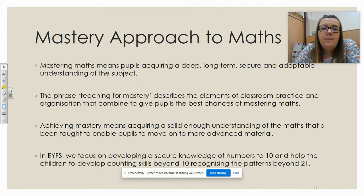At Red Lane, we focus on the mastery approach to maths, and this means that pupils develop a deep, long-term, secure and adaptable understanding of the subject. The phrase teaching for mastery describes the elements of classroom practice and organisation that combine to give pupils the best chances of mastering maths. Achieving mastery means that pupils acquire a solid enough understanding to be able to move on to more advanced materials. In early years, we focus on developing a really secure knowledge of numbers to 10 and help the children to develop the counting skills beyond 10, recognising the patterns in the number system.